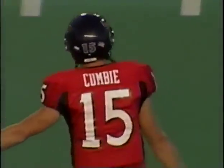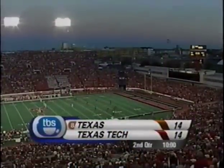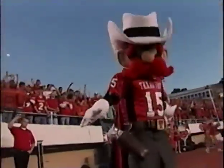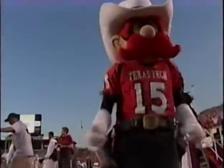An impressive drive on the arm and ending up on the legs of Cumbie. We are in the second quarter and we have a Texas shootout. Number 8 Texas and Texas Tech knotted up at 14. Texas Tech, the only school since the inception of the Big 12 to finish every year with a winning record, which surprises a lot of people, and Mike Leach has them believing they can win tonight. Raider Red fired up, isn't he? He's fired up tonight, and he should be.